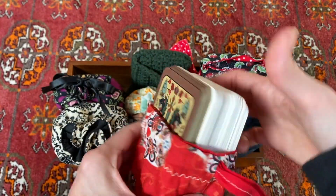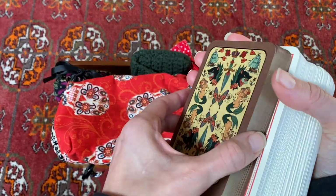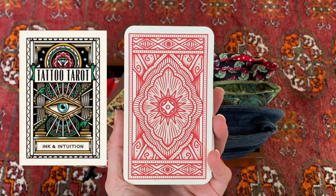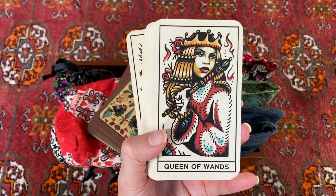Oh, I've got two decks in here. Pouch pals, shacking up with each other. I'll get to that second. But this is my Tattoo Tarot, Ink and Intuition. I love it so very much.